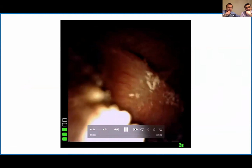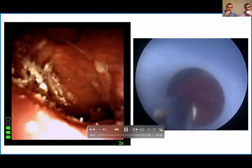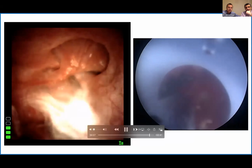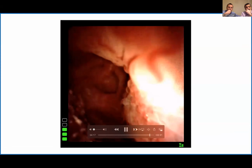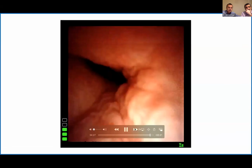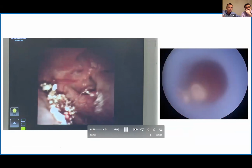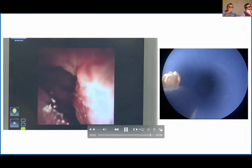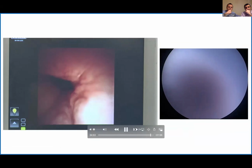We are getting there. So this is Kasra's view, and you can see stones getting into the, towards the Trilogy probe, and I'm getting out. I'm really happy with the outcome, and there's no bleeding, there's no real damage, there's no fornix structure, and this is a simultaneous view.